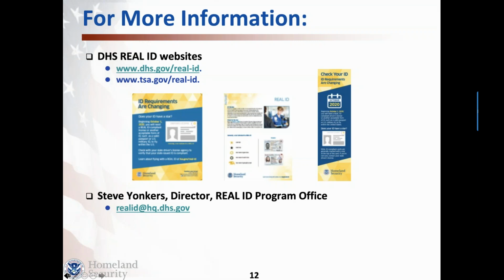Here is a question, I think we just talked about it a little while ago, but is there any way to avoid spending an entire day in line? That might be something. Would you recommend, Steve, again, going to your state DMV, going to the website and seeing what their recommendations are for getting the Real ID?